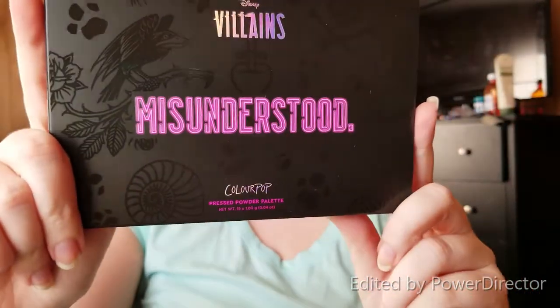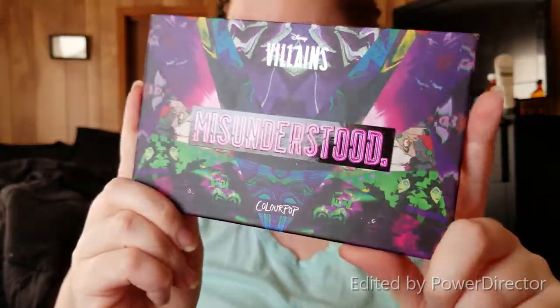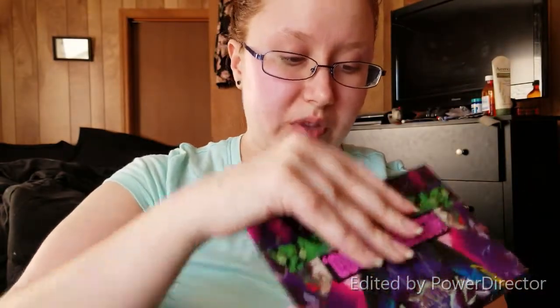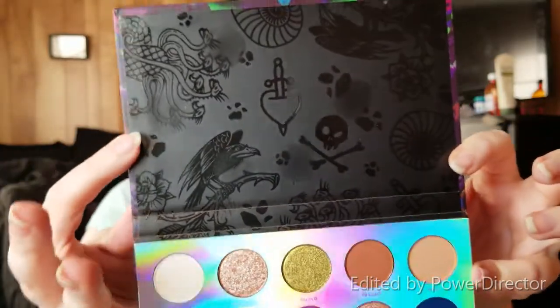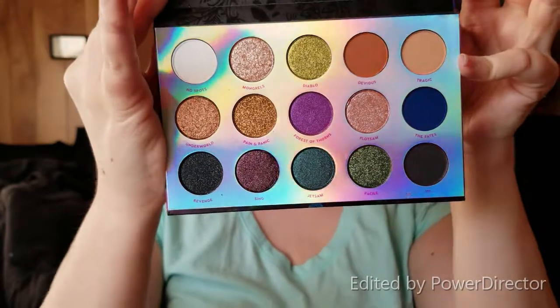we're gonna do a little eye look and swatch this palette. This is the packaging, and then we're gonna use a highlighter. This is the actual palette. I just think it's absolutely amazing. The artwork. And then the inside of it is similar to if you saw the Disney Princess collection where it had the initials. And then this is the palette itself.